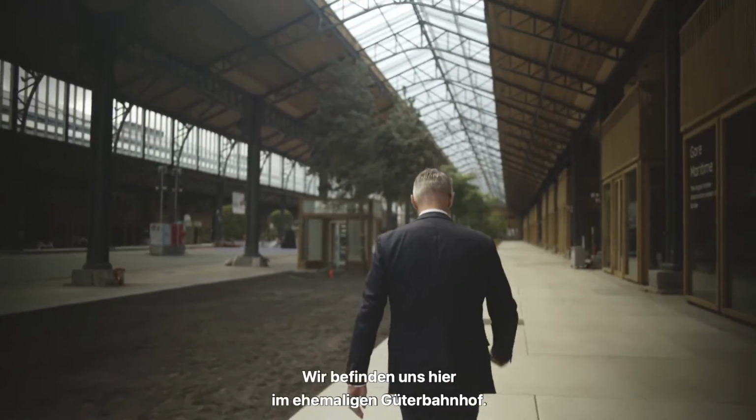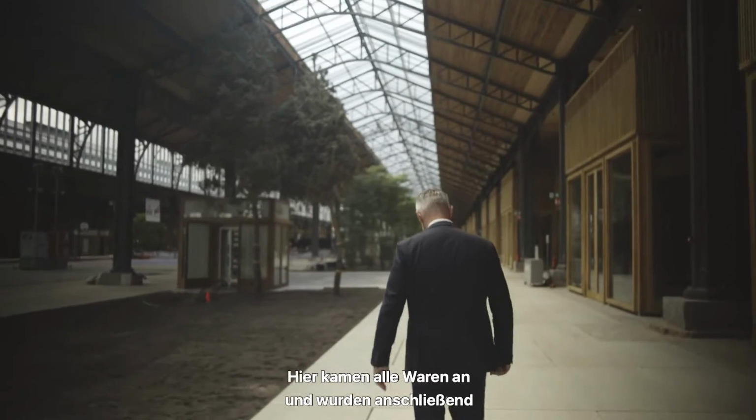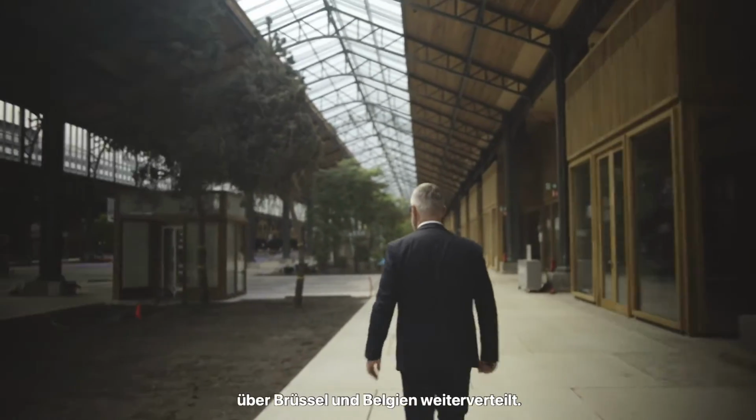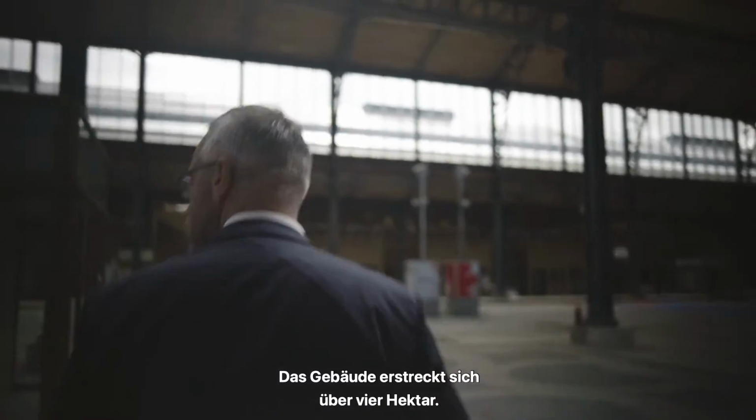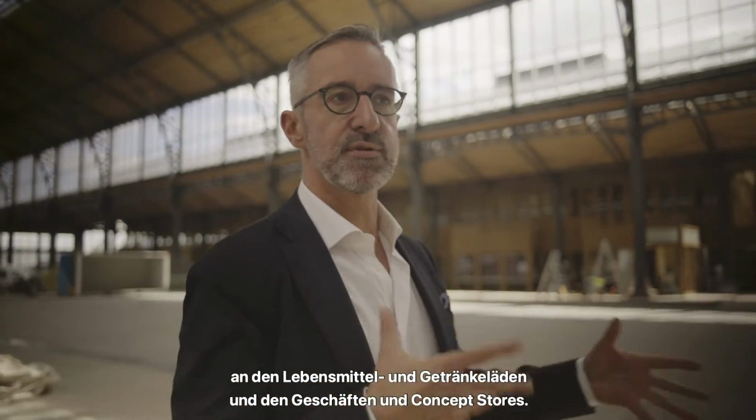We are here in the former goods railway station. Here all the goods arrived and were redistributed over Brussels and Belgium. It's a building that covers 4 hectares. So it's filling up with the office side, and now we're working on the more retail side: food and beverage and shops and concept stores and all that.